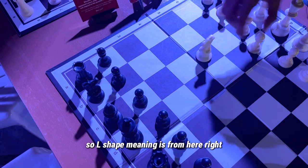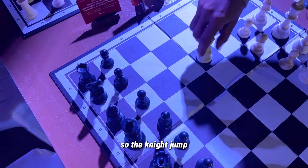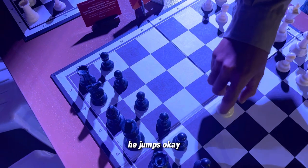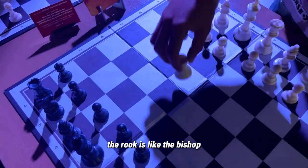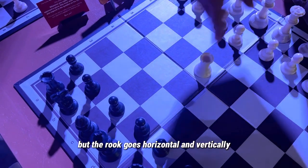And the knight moves in an L shape. So L shape meaning is from here, right? L shape here. So the knight jumps. Oh, he jumps. Okay. Yes, correct. So it's the special one. And the rook. It's like the bishop, but the rook goes horizontal and vertically.